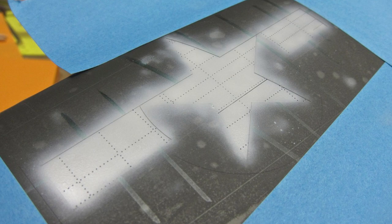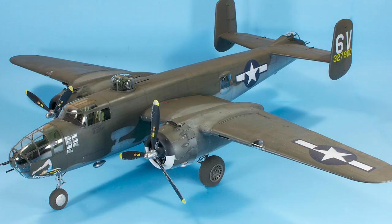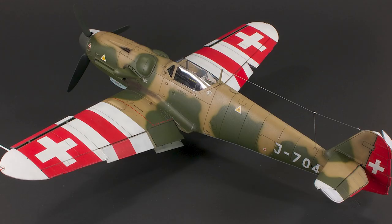Number three, mask. 2012 saw me take my first steps beyond decals and use masks to spray insignias and codes on aircraft, specifically HK's B-25 and a Hasegawa BF-109 in Swiss markings. This was an experience that would only continue, particularly in 1/32nd scale.